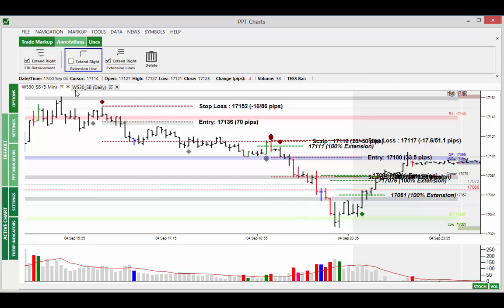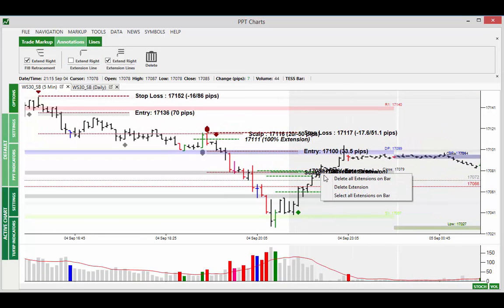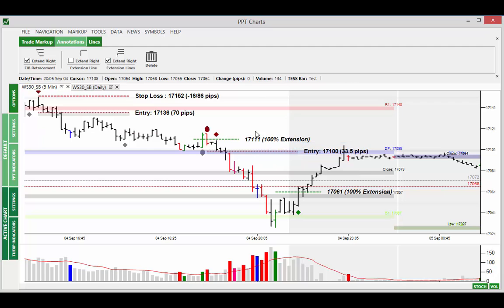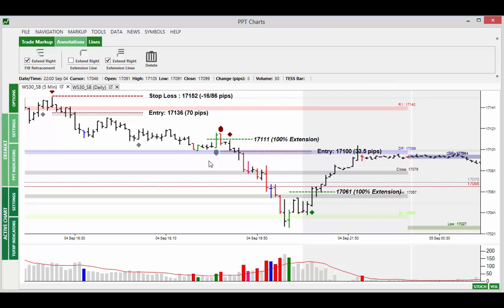So let's just have a quick look and see what was available on the table. Let me just remove some of these other lines just to clean up the chart. We can remove the scalp, and we can remove this scalp here as well. So we'll get rid of that. I'll get rid of the right one. There we go. So we've got the entry price for this one. We've got the entry and taken out for that, and then entry and taken out for this one.